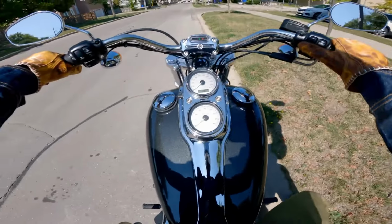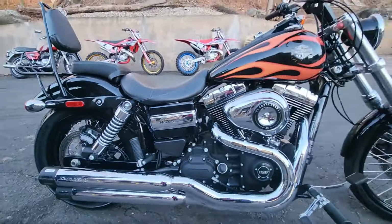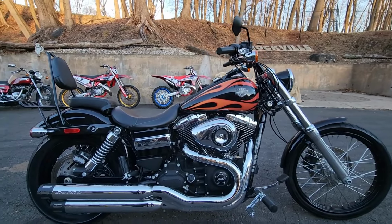To replace rebellion, Harley sold illusion. The Softail looked like the past but rode like something unsure of its own story. A fake hardtail for a company faking authenticity.